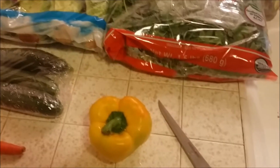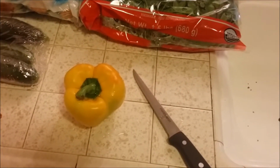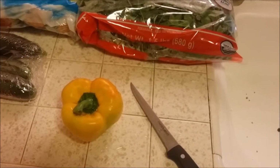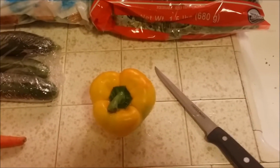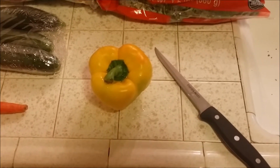Next we have yellow bell peppers, which are personally the greatest vegetable to give them. They have the highest concentration of vitamin C, and they don't have anywhere near the high levels of iron and calcium that the lettuce and the kale do. So bell peppers are very, very good for meeting that vitamin C requirement. However, they are pretty expensive. I try and only get them when they go on sale for $1 a piece. Normally they're about $2 a piece, and one bell pepper will last one meal for my pigs.